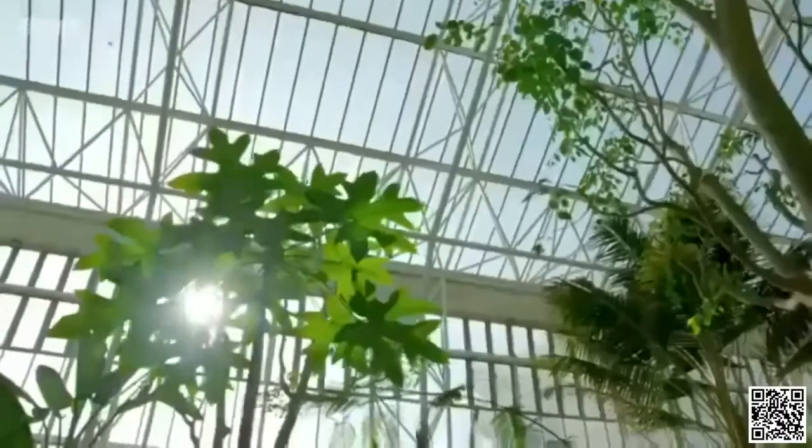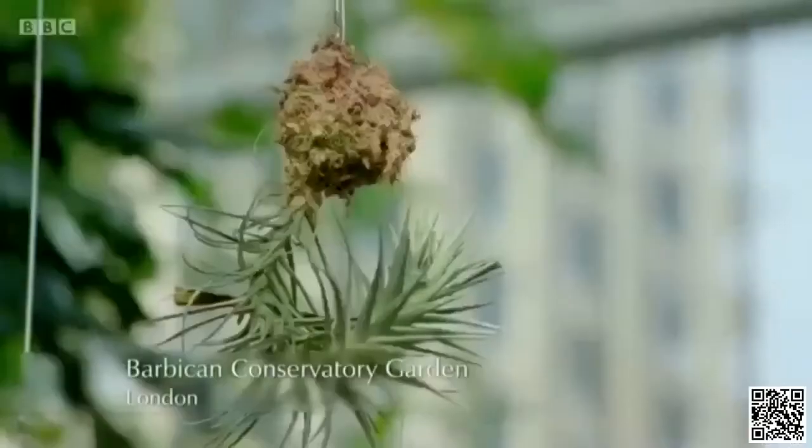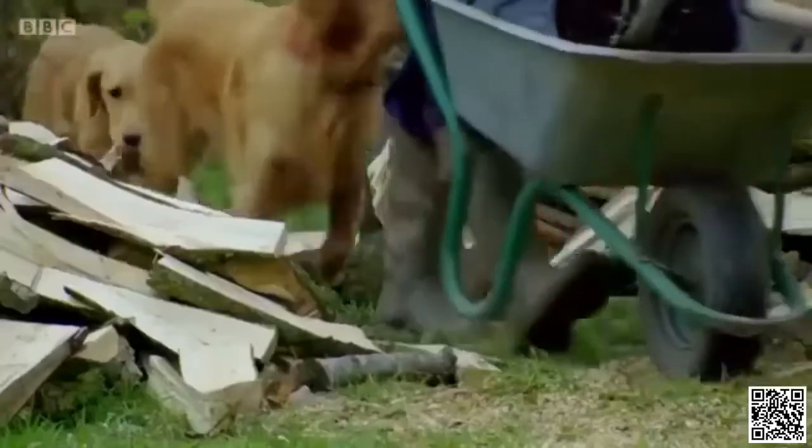Hidden from plain view, secret gardens like the Barbican Conservatory offer two precious commodities, solace and inspiration. And if you'd like to visit the Barbican Conservatory, look on our website for opening hours.